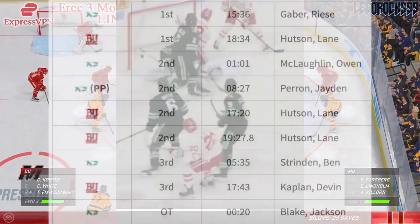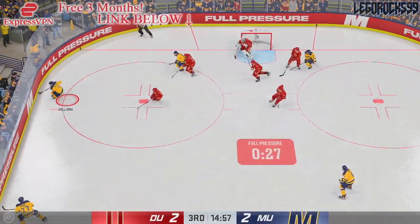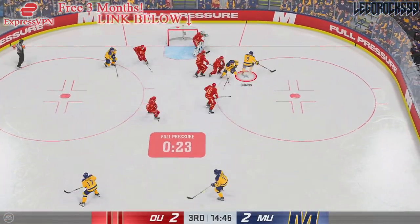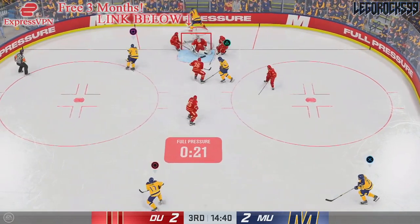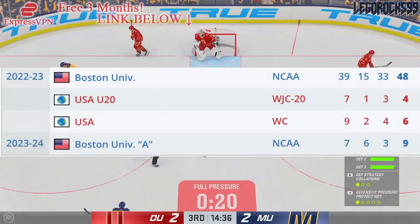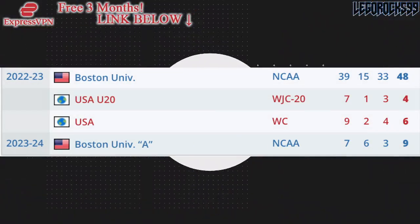The Hawks then scored a bunch more. Devin Kaplan got the final BU goal. But essentially, after this weekend's worth of North Dakota head-to-heads for the BU Terriers, Lane Hutson is at a season record right now of 9 points in 7 games played. Now, that's not bad. Certainly not bad. The guy's over a point per game.